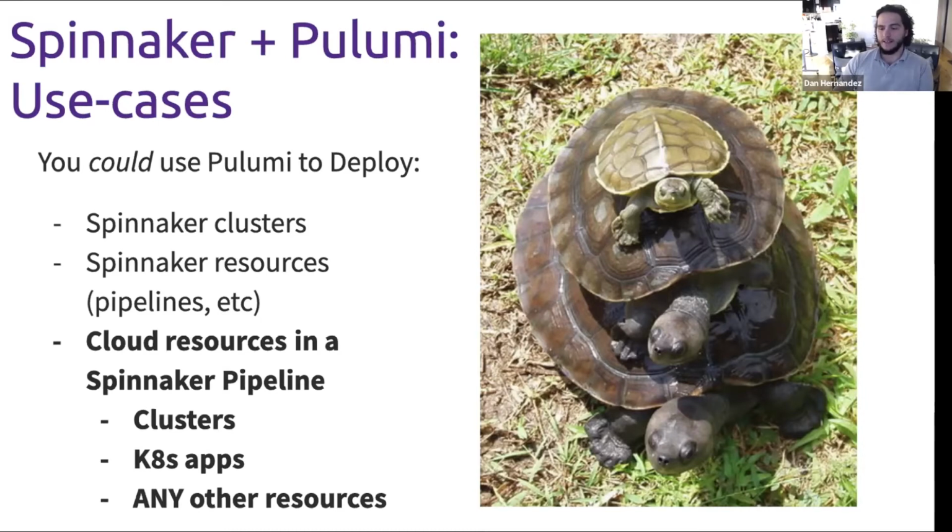And finally, and more specifically, where we started in the hackathon is deploying cloud resources in a Spinnaker pipeline using Pulumi. So think base infrastructure like Kubernetes clusters, Kubernetes apps, S3 buckets, and really any other cloud resources that are needed to build a modern cloud application. In the hackathon, we made some really good progress, but it was certainly a hackathon, and the result wasn't quite ready to be consumed more broadly.